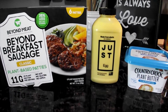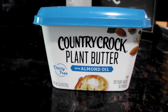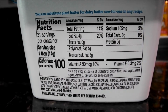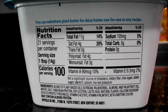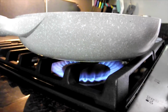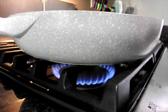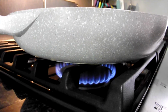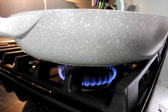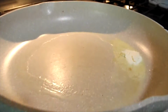So what we're going to do is I'm going to use some of this Country Crock plant butter. This is one of our favorites. My daughter is also vegan and she loves this one as well. As you can see, it has a good amount of fats. The ingredients are okay. We're going to get a pan heated up and we're going to melt some of this butter in here. I put about a tablespoon of the plant butter. You can use whatever plant-based butter that you have. You can also use coconut oil. I do use coconut oil from time to time. I just figured the butter today would give the egg some richness to the egg flavor. So-called egg. It's obviously vegan.